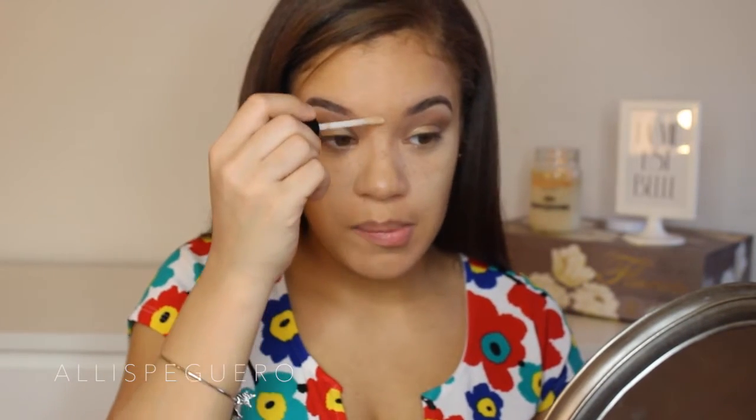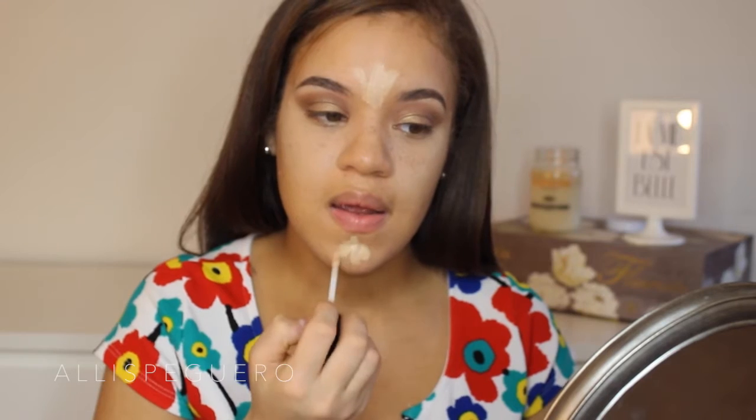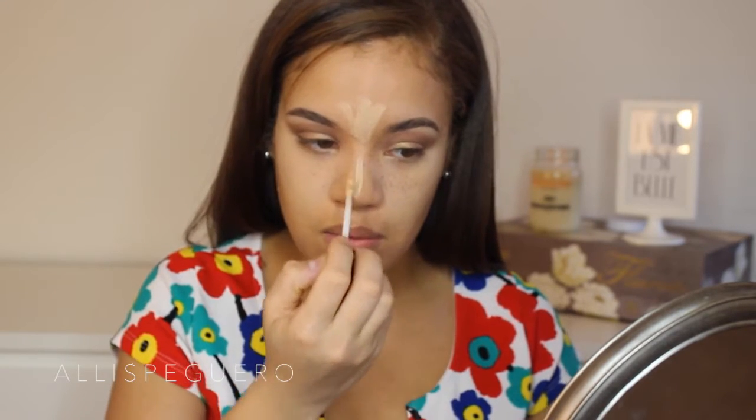I'm going to be applying some more concealer to my face just to even it out so it's not really white under my eyes and then the rest of my face doesn't look right. So to do that, I'm just going to be putting some on my forehead in the center and on my chin and down my nose, and blending that in.